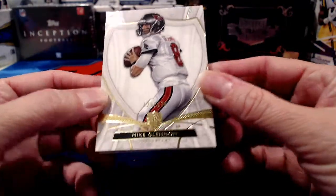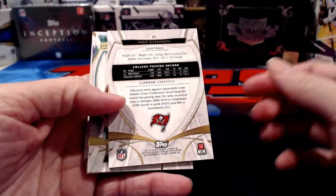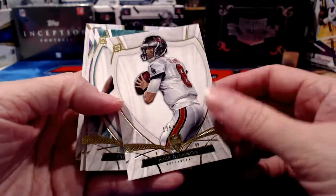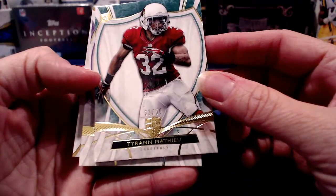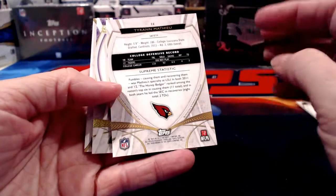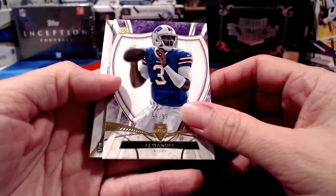Mike Glennon coming out for the Bucs to 170. And of course, you know, who knows? Maybe in a few months, Mike Glennon will live up to billing and his giant contract with the Bears, and then suddenly your Mike Glennon will be worth something. You never know. There is Matthews to 50 for the Cardinals. Again, Cardinals been on a roll lately. E.J. Manuel to 99 for the Bills.